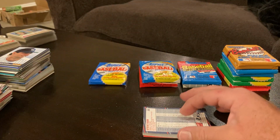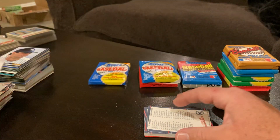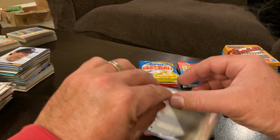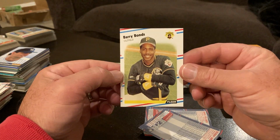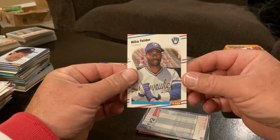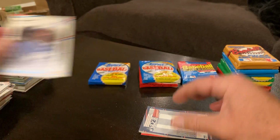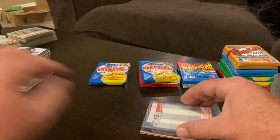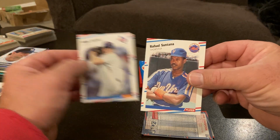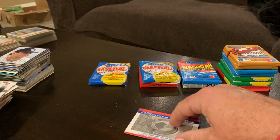Jack Clark. Steve Farr. Garth George. Checklist. Kent Hrbek. Barry Bonds, second year. Bobby Meacham. Mike Felder. Fred McGriff. Vaughn Hayes. Willie Fraser. Mike Lloyd. Rafael Santana. Dave Concepcion. Bill Pecota. And sticker.